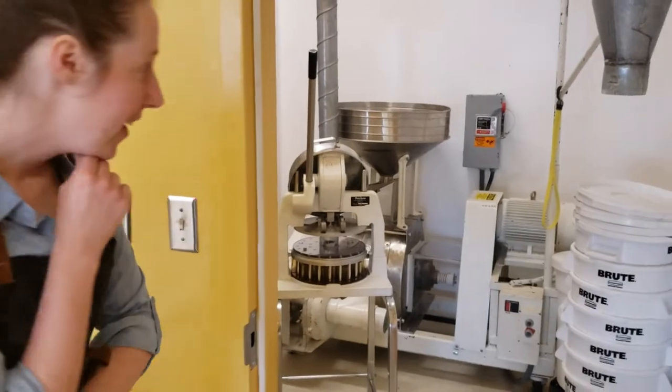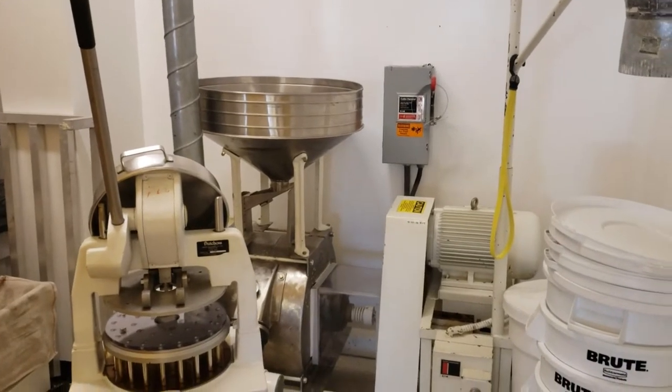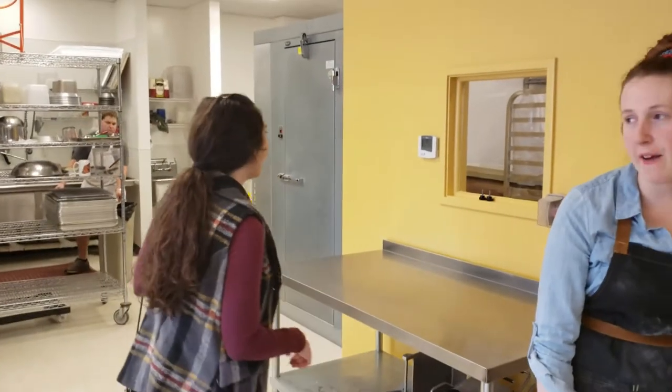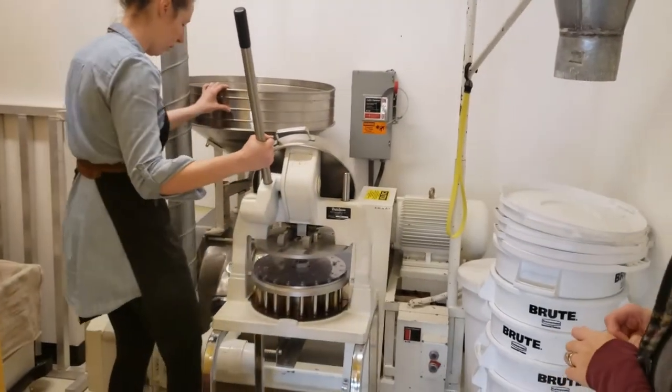What is that thing? That is a stone mill. And you make your own flour? We will eventually. We'll be making our own flour blends and stuff like that. It's awesome. Really exciting. Like having fresh produce versus frozen stuff. But I mean, this is like a huge.